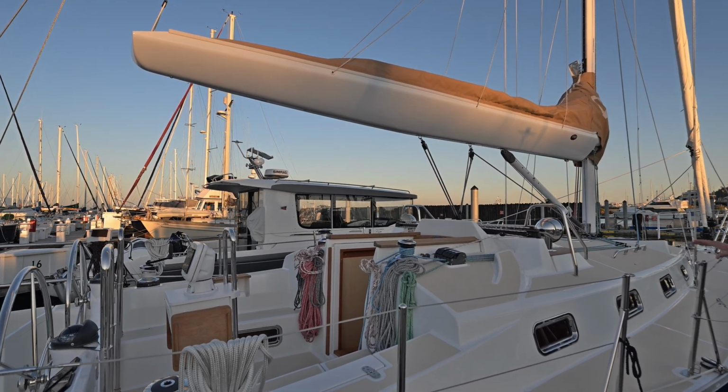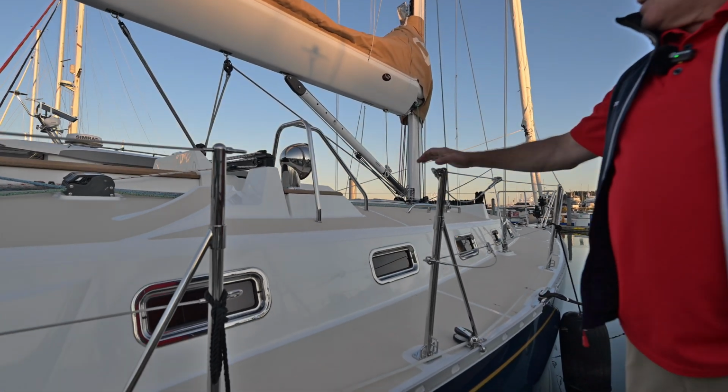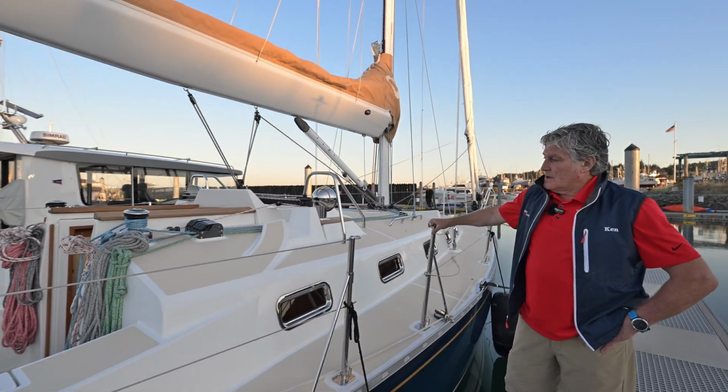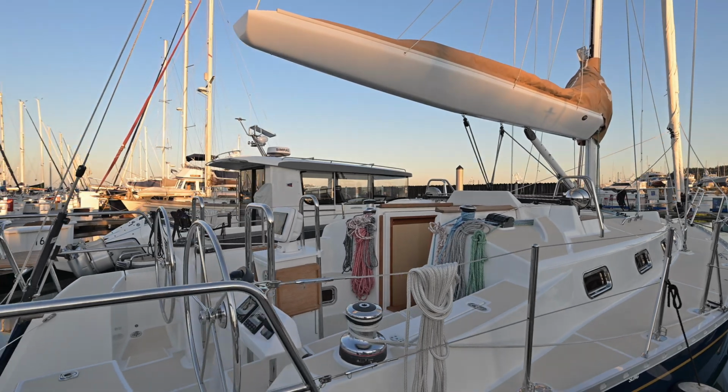On each side of the boat, starboard and port, you have upper lifeline, lower lifeline with side boarding. The Pelican hooks on this one are disconnected, but you could board this way. We're going to go further back and board from the transom.